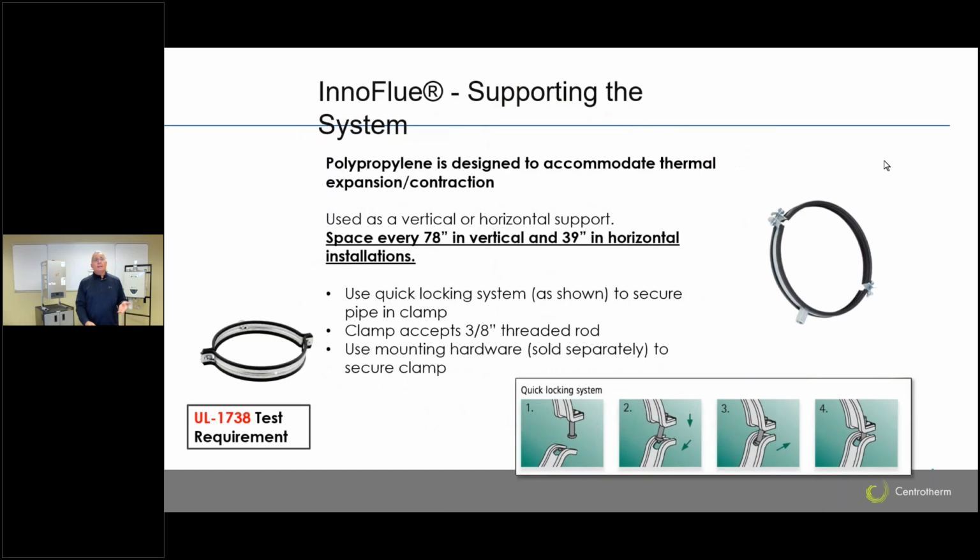Supporting the product, every 78 inches on the vertical, every 39 inches in the horizontal installations. We want to use these type of clamps with 3/8 threaded rod. Okay, so easy to set up. This is what we want to see out there on the job.